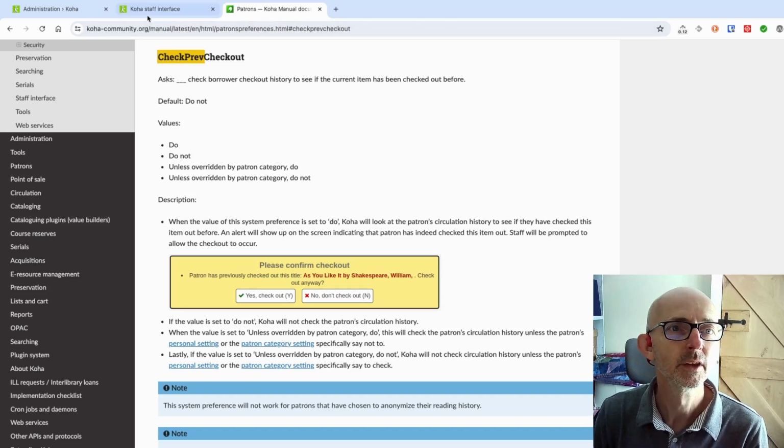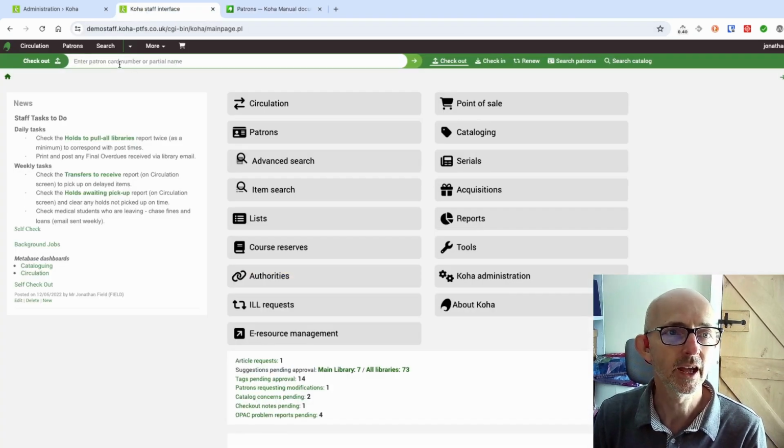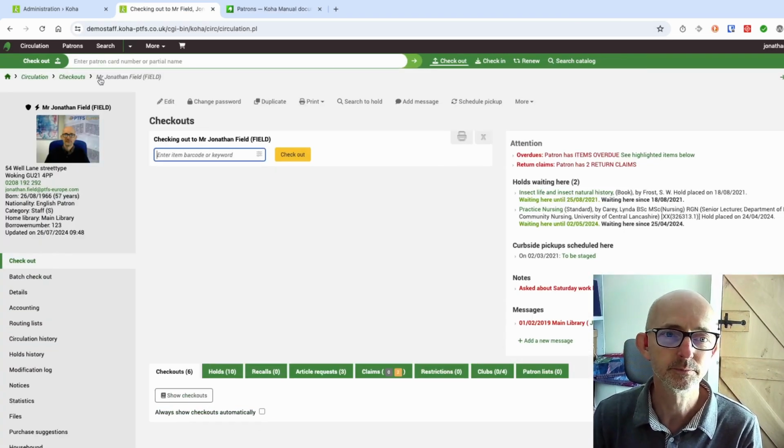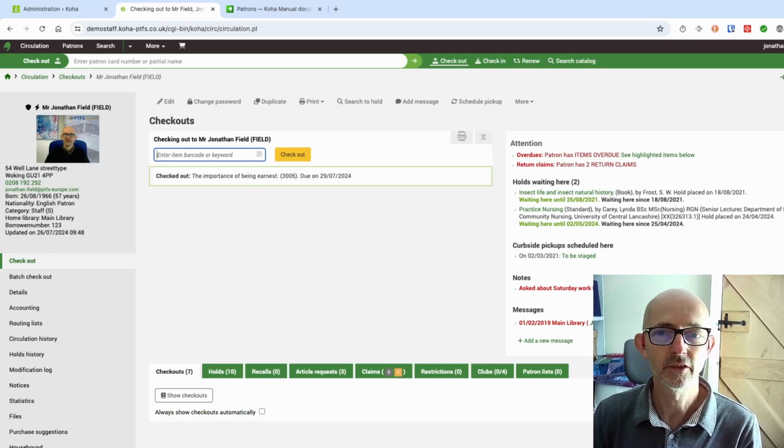So let's go over to our staff client, and to start with, I'm just going to check out a regular book to myself. So this is just a title in the catalogue, and I've checked it out and it's been issued as you would expect straight away. Now let's just check that back in again.